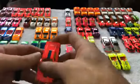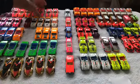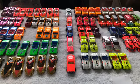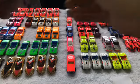So those are the 9 Ferrari Testarossas that I've found so far, and I would definitely not be shocked if there were 15 or even 20 of those different variations between the base, the Tampo or no Tampo, between those Ferraris there. The next one we'll do is the Corvettes here.